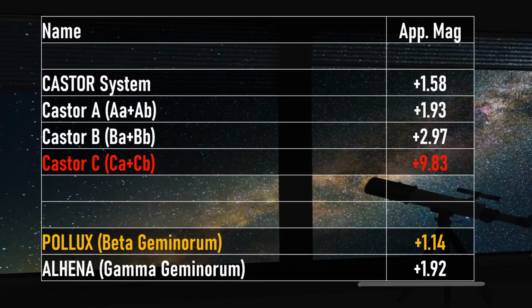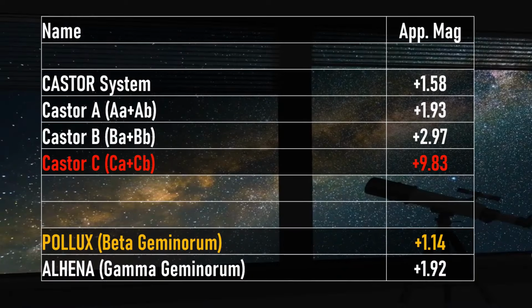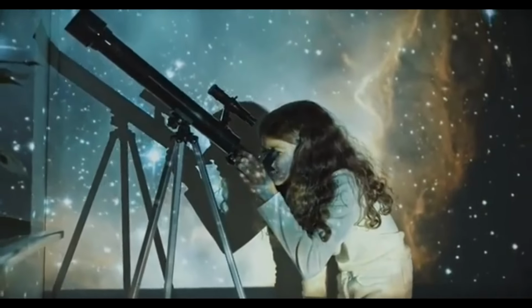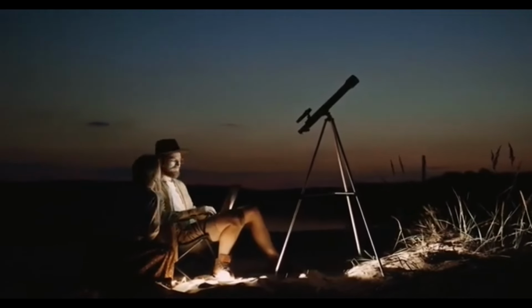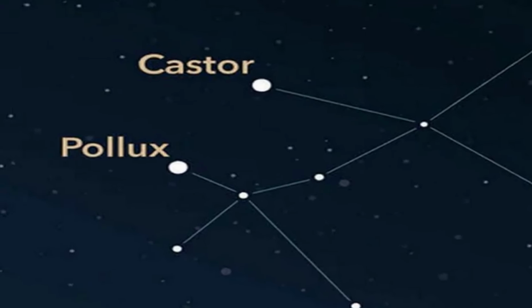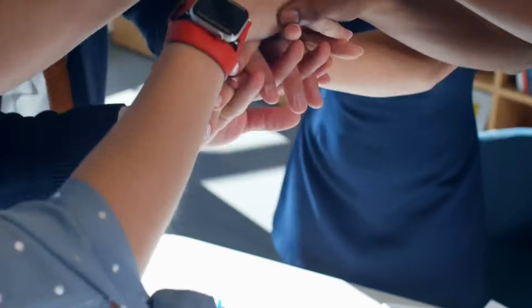So Castor B's apparent magnitude of plus 2.97 actually helps keep Castor brighter to our eyes, while Castor C, with an apparent magnitude of plus 9.83, would be completely invisible to the naked eye. And in all fairness to the small red dwarf pairing, they do make little difference to the Castor system's overall brightness from Earth. Isn't it curious that Gemini's alpha star is actually already dimmer than the beta star of Pollux, and indeed all 6 stars are dependent on each other to keep them brighter as a grouping than Gemini's third star of Alhena. Castor, it seems, is a star system that definitely knows the meaning of teamwork.